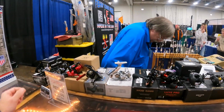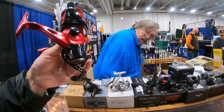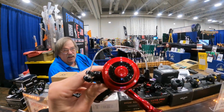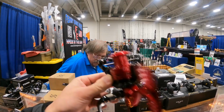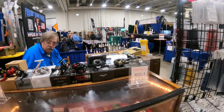Definitely get some reels here. Yeah, these are probably like, I don't know how much these are, but they're definitely more than 20. All $20. Yeah, here they're 20. I'm talking about if you just buy them at a store, these are definitely more than 20. $40, $50. Yeah, I think $40, $50. So if you're looking for a reel, definitely get one here.